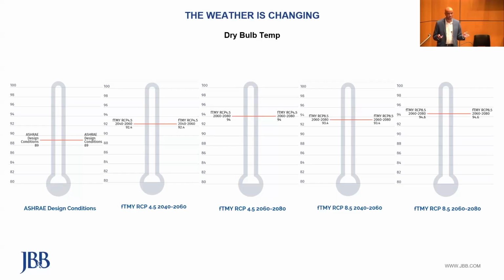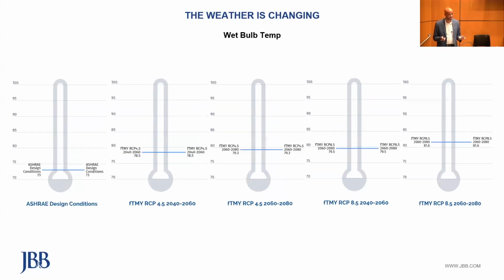And while this might seem like a relatively small difference, what you're really looking at is the difference between your cooling interior design condition at 75 and whatever your outdoor condition is. So it's the real delta that you care about. There you're looking at something more like a 25 to 35% increase in the delta temperature. And once again, the same thing is happening to the wet bulb temperature, in which you're seeing a pretty significant delta, actually a larger delta than you're seeing for dry bulb.